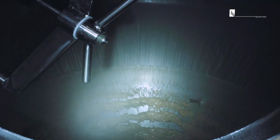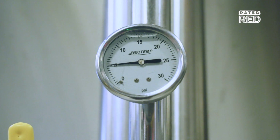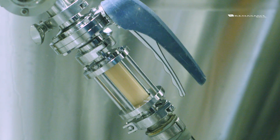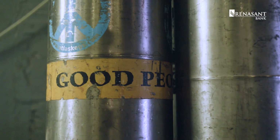Then it's a natural process where it eats the sugars that we just created. It stays in the fermenter 10, 12, 15 days depending on the batch. We'll then separate the liquid from the yeast and move it to a secondary holding tank. Off that, we'll carbonate it and package it either to kegs or cans.